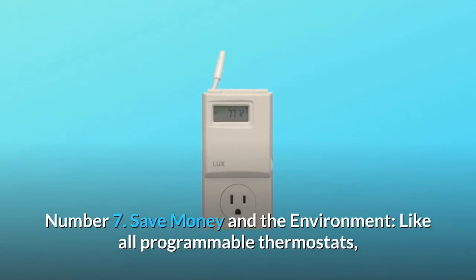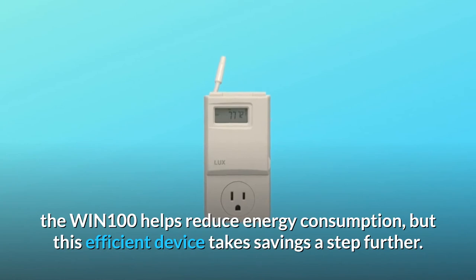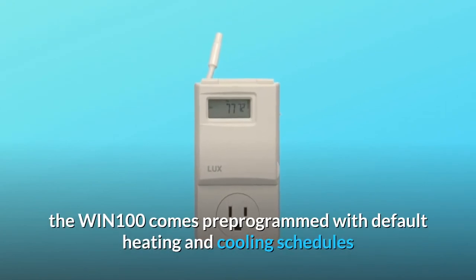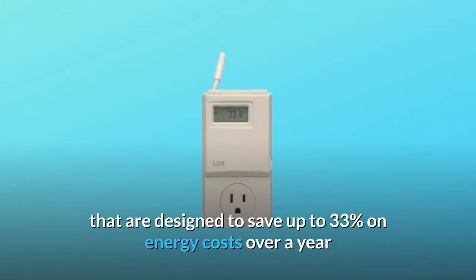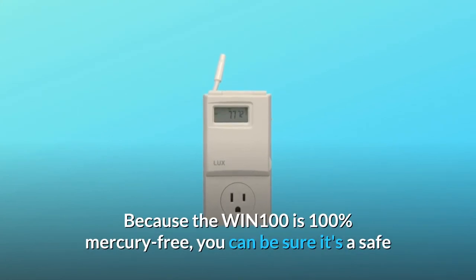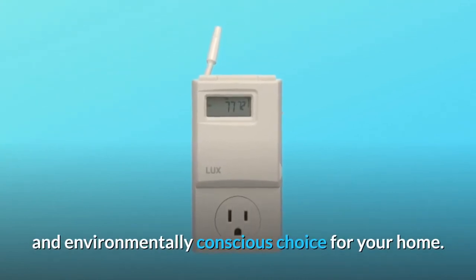Number 7. Save money and the environment. Like all programmable thermostats, the WIN100 helps reduce energy consumption, but this efficient device takes savings a step further. To maximize your home's energy efficiency, the WIN100 comes pre-programmed with default heating and cooling schedules that are designed to save up to 33% on energy costs over a year and also help cut down on your carbon footprint. Because the WIN100 is 100% mercury-free, you can be sure it's a safe and environmentally conscious choice for your home.